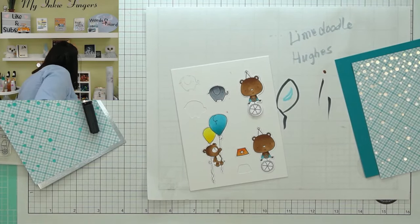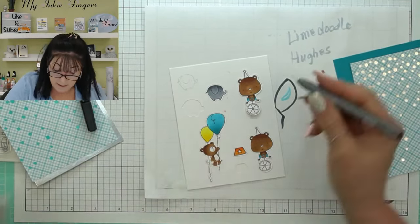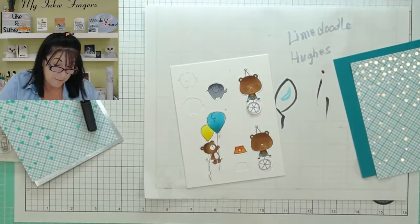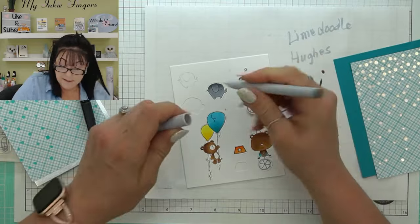Is there a 3 in the house? Let's see. What is this marker? I think this is a... what's up here? 0.3. Well, I guess 0.3. 0.3 is really small, but that's okay. So I'm just going to go, this is a Copic multi-liner. No. I'm not using my Copic multi-liner. Those are expensive. Let's go with the 0.5, I suppose. Yeah, this here is a 0.5.